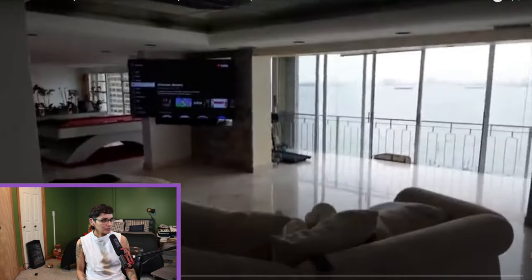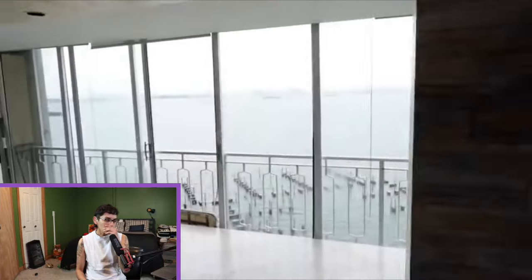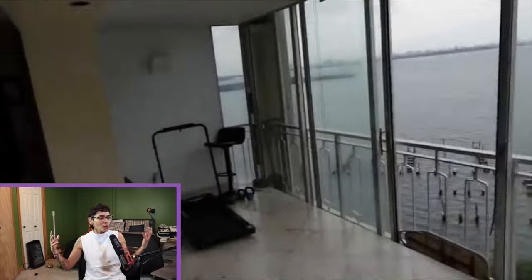Damn. Huge glasses, giving me very Scarface. So wow, it's beautiful. I'm gonna paint these black and give it a more modern look at the view. So today I'm gonna be doing everything modern in the house, give it a nice little glow.